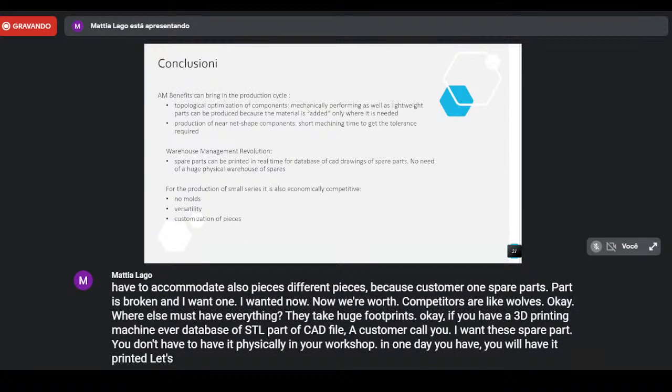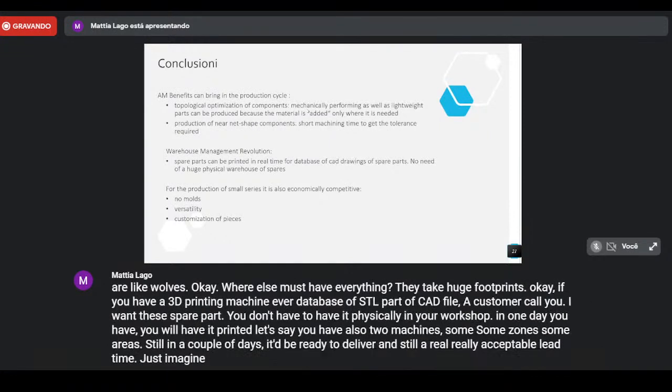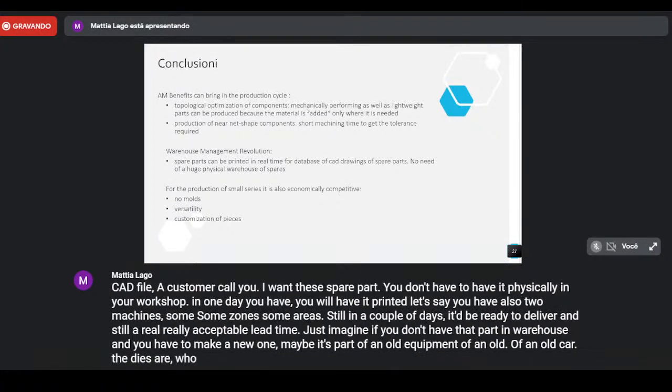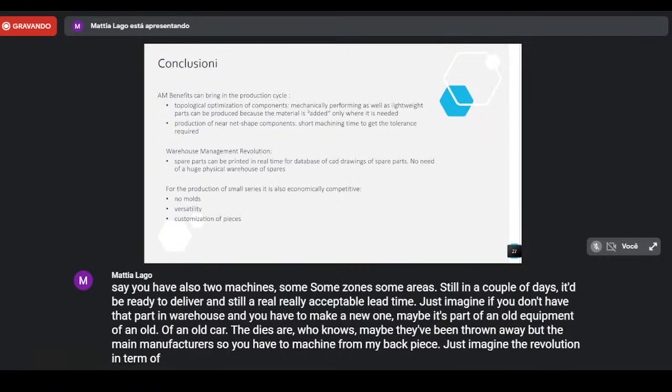Let's say you have also two machines, some zones, some areas. Still, in a couple of days, it will be ready to deliver, and it's still a really acceptable lead time. Just imagine if you don't have that part in the warehouse and you have to make a new one. Maybe it's part of an old equipment, of an old car. The dies are, who knows, maybe they've been thrown away by the main manufacturer. So you have to machine from a big piece. Just imagine the revolution in terms of warehouse management.